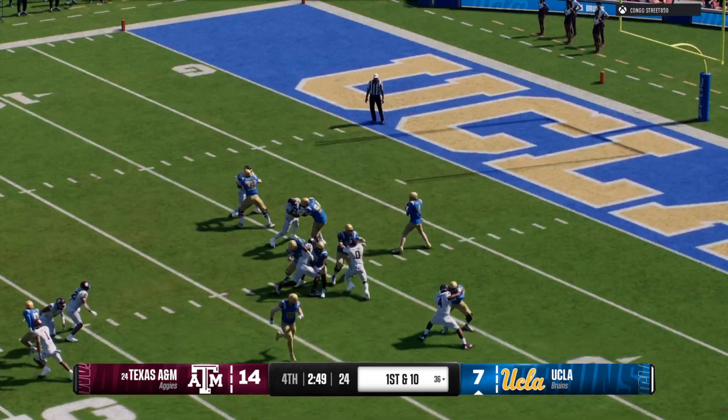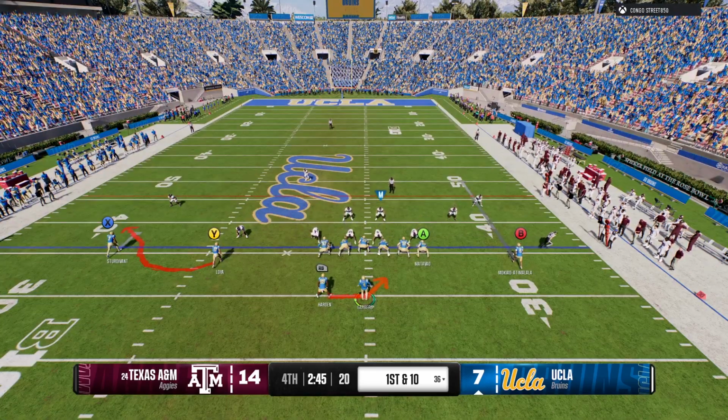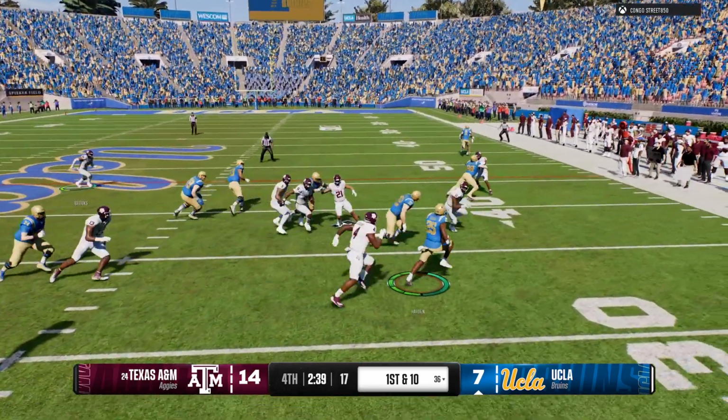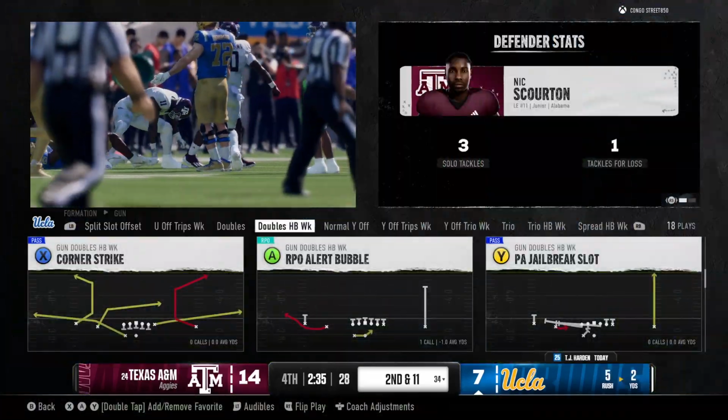Quarterback took his steps, threw it on time. Great route by the receiver. Nice job securing the catch. They came out humming on this drive, and now it's 1st down from the 36. Give to the back. They bring him down, and he's going to lose a yard on that one.